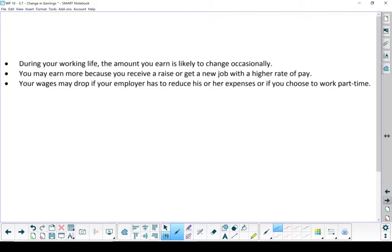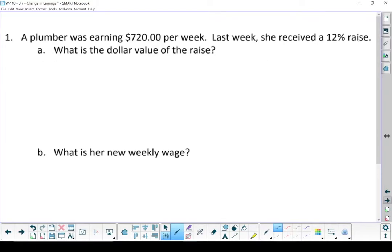However, sometimes you might have to take a pay cut in order for an employer to meet expenses, or you might switch to working part-time. Understanding the math behind how your pay is going to change is important, and that's what this section is about. Let's start with this first example.